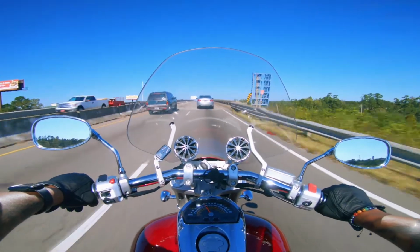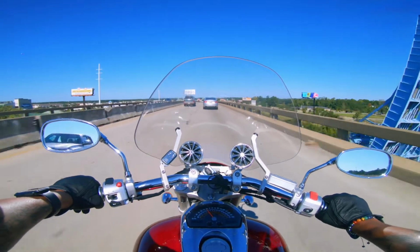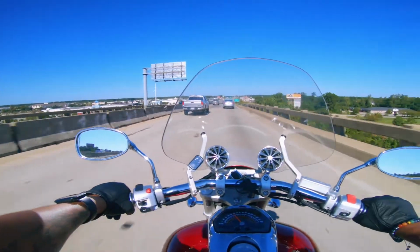So we're going over the Intercoastal Waterway. I can't even say it right. The Intercoastal Waterway right now. That's what was down there.